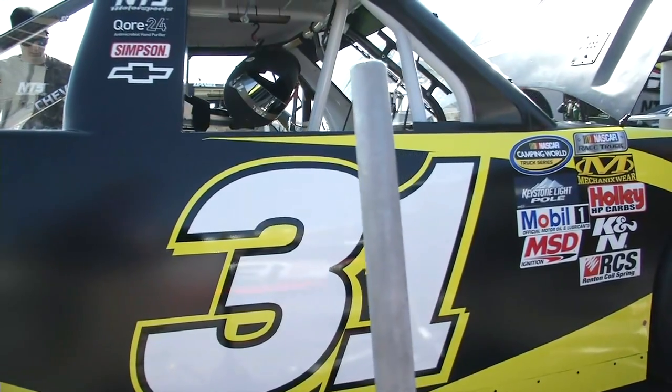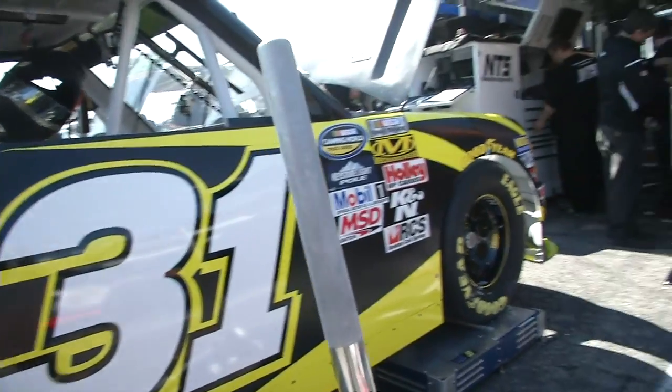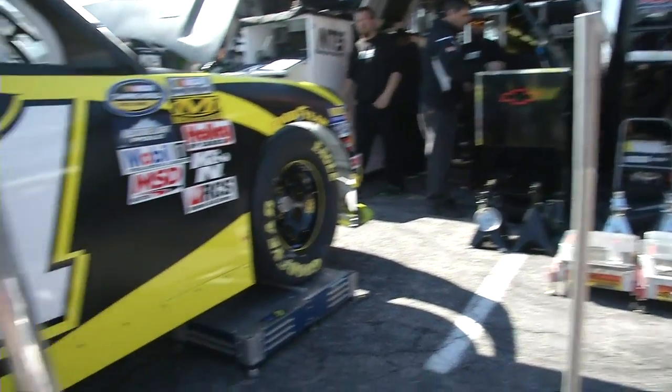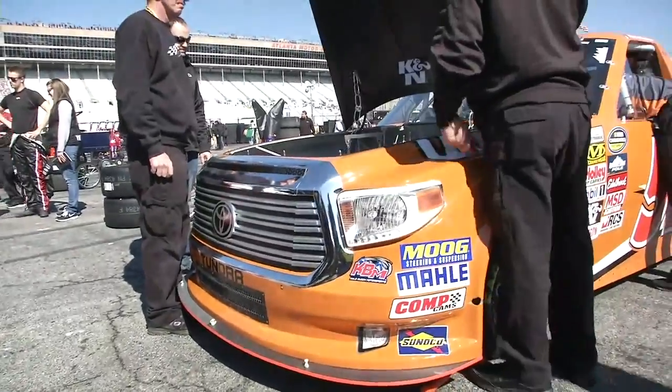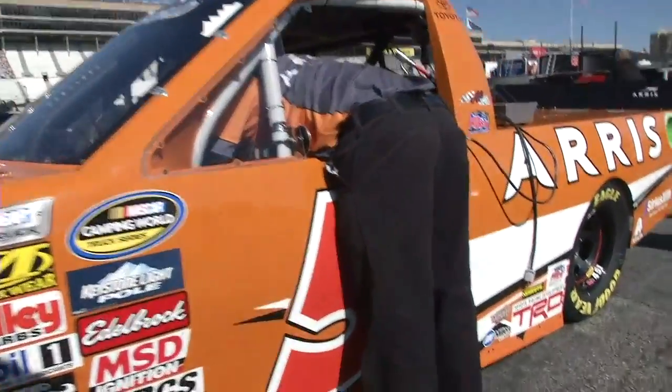Well, the crew just told me Chris is in a meeting, so we'll have to come back to talk to him and see what's going on with this 31 truck. Of course, right behind the 31 truck here, we have the number 51 of Daniel Suarez, racing in both series again.